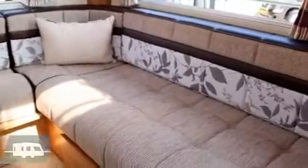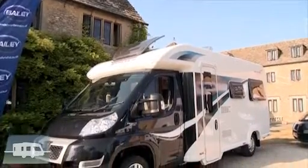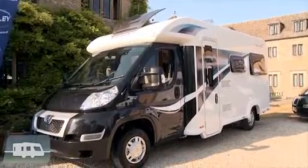And I think for couples who are looking for a smaller motorhome, it's small on the outside but it's still very spacious on the inside, and I think that's a winner for many couples because they're not feeling like they have to compromise. They're getting everything they want inside that actual motorhome.